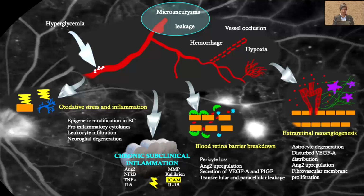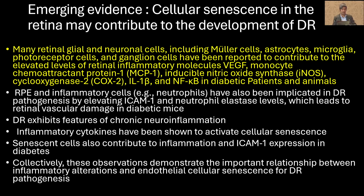Now, the other disease that we are closely looking at is diabetic retinopathy. This is a single slide which summarizes how diabetic retinopathy initially starts as metabolic dysregulation, then goes into subclinical or intracellular inflammation with those factors that are there, and then goes into proliferation and tractional detachments as it progresses. Now, the emerging evidence is that even in DR, the cells are aging, but they are aging at a faster rate.